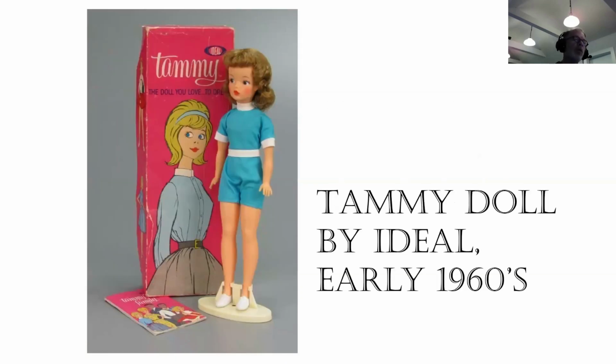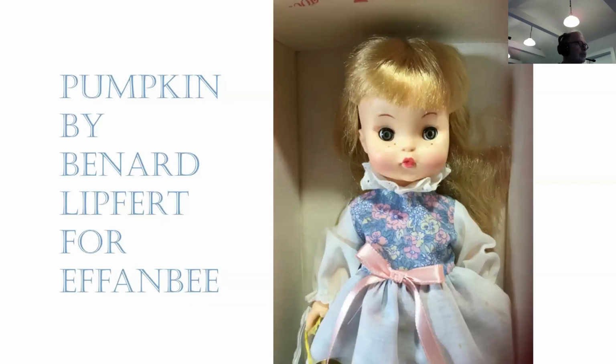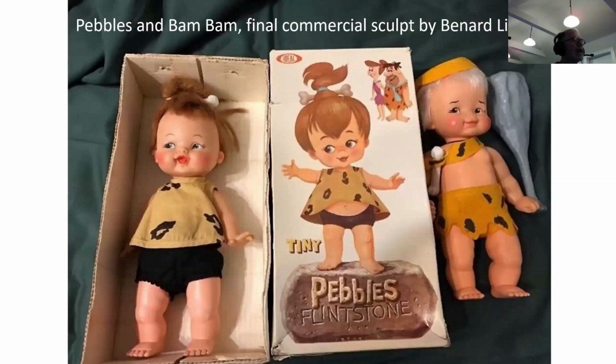He also did Tammy. So Barbie had happened at this time. It had already been happening, and Ideal was kind of slow on the uptake to come up with their competition for Barbie. But when they did, they came out with Tammy, who was very, very sweet, but she was definitely of another time compared to Barbie. Pumpkin, sculpted for F&B, and this is something that I just realized. I didn't know he did Pumpkin, because to me it's a different face for him, but he did Pumpkin for F&B. And one of his last dolls, I don't think it's his last, but one of his last, done in the mid-60s, Pebbles and Bam Bam.